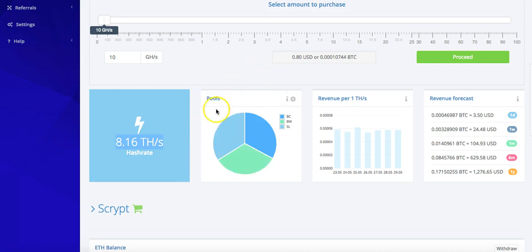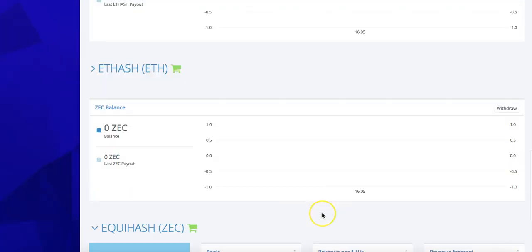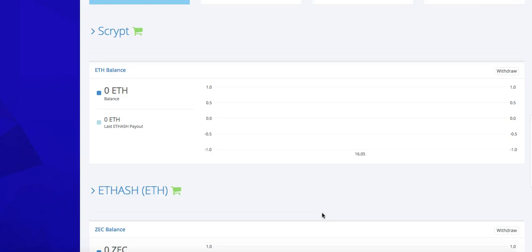It shows you the pools. I wouldn't worry about that. You can play around with it. It just chooses where it's looking for your Bitcoin, mining your Bitcoin. But don't worry. It gives you another little bit here. Revenue forecast. It just shows you this changes over time because Bitcoin changes. It's just an interesting little thing. And then if you had other balances down here, it would show you down there as well.